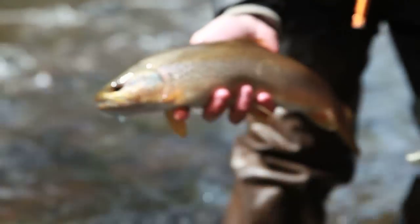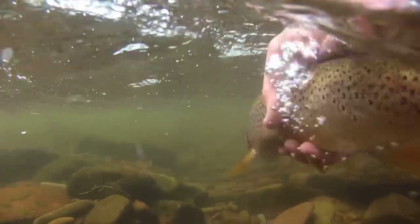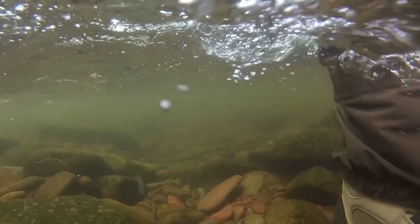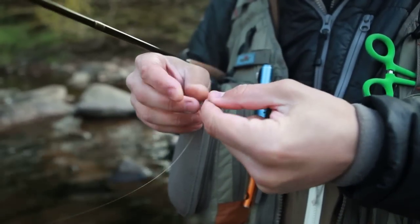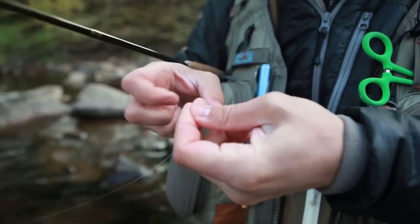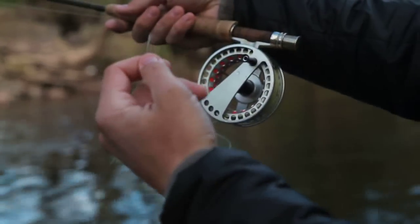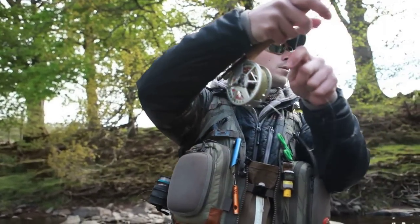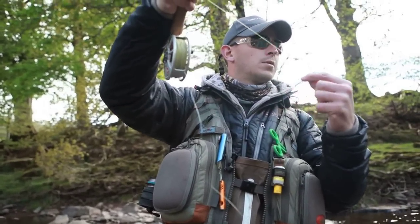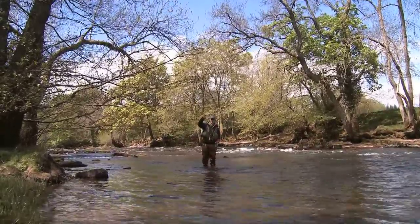Stunning fish. Lewis, what's happened? I've caught a tree.